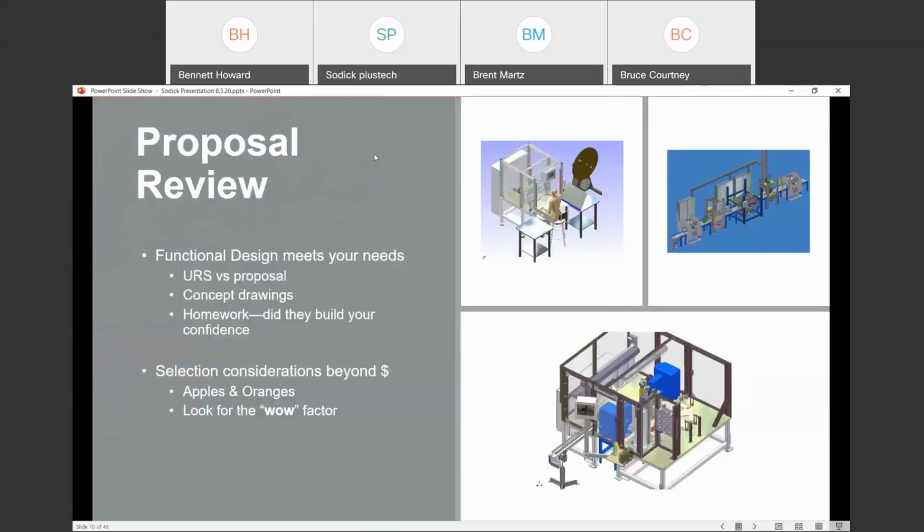Once you've sent those out to any number of vendors, some you may know, some may be new, as you start through the proposal review, and sometimes this can be a somewhat daunting task, you're going to ask yourself first, how does the proposal stack up against the URS? The various elements that you detailed that you would like to have addressed, were they addressed in the proposal? Sometimes it's as basic as that.